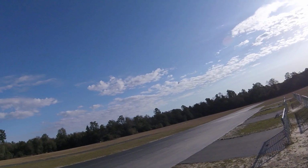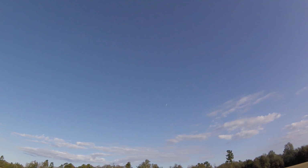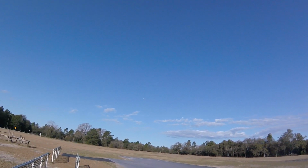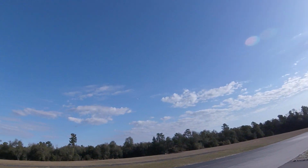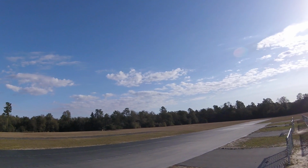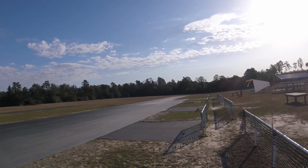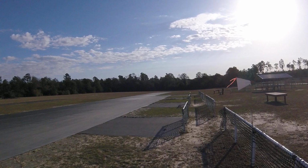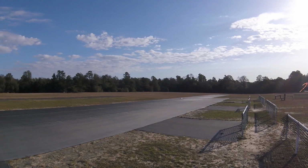I think it's running a little bit rich still. I'm gonna try to set up for a landing, or maybe some touch and goes. The sun's gonna be shining right in my eyes. That looks pretty good, pretty good. Oh yeah.